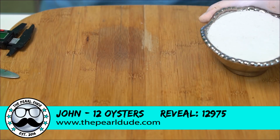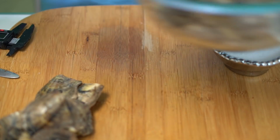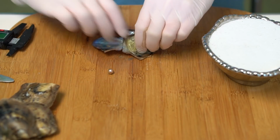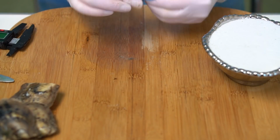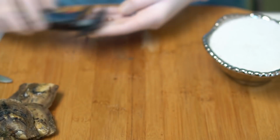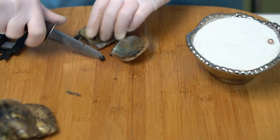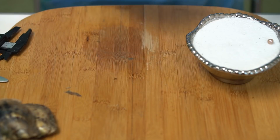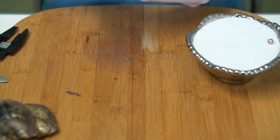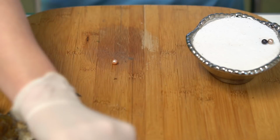Our next reveal is for John, reveal 975. We are opening 12 oysters. Ooh, beautiful. It's super, super metallic. Kind of has a pinky purple with maybe like a gold glow to it. Beautiful. .7. And a black. .7. 7.0. And a pinky peach, nice bright color.